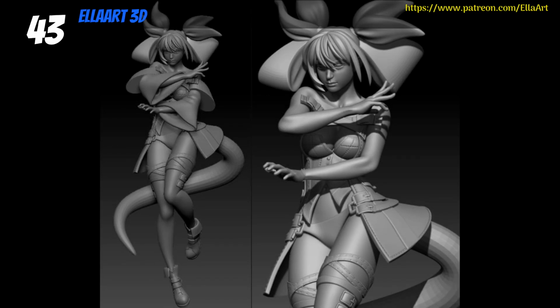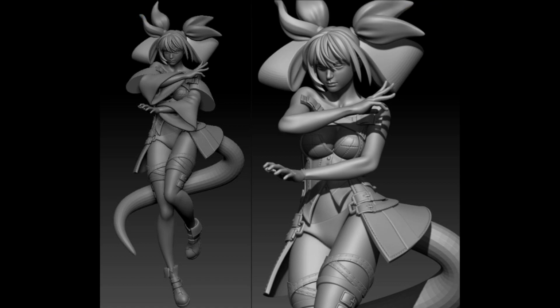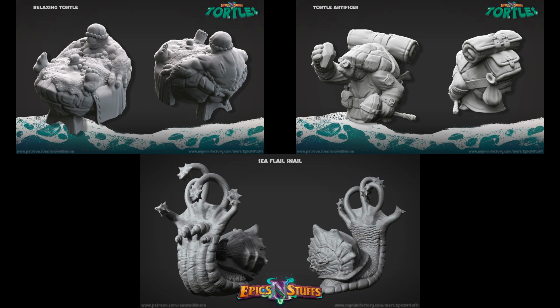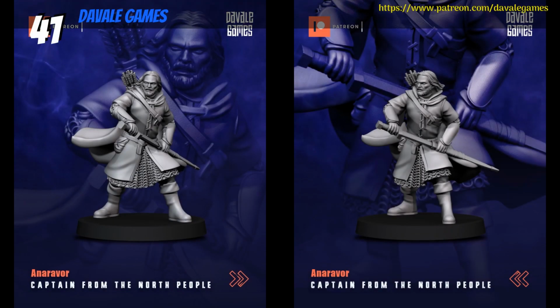Here is an early look at Ella Art's August release. Here are a Relaxing Turtle, a Turtle Artificer, and a Sea Flail Snail by Epics and Stuffs Miniatures. This is Anna Raver, Captain of the North People by Davale Games.